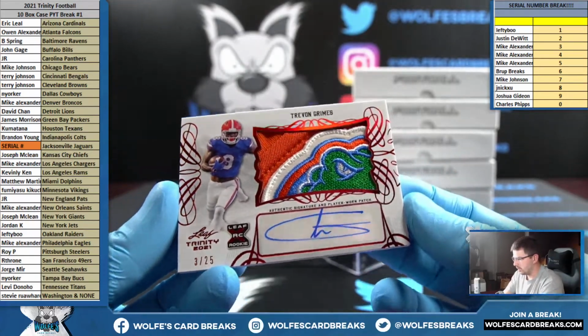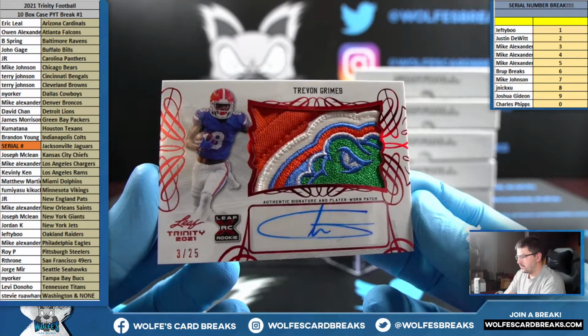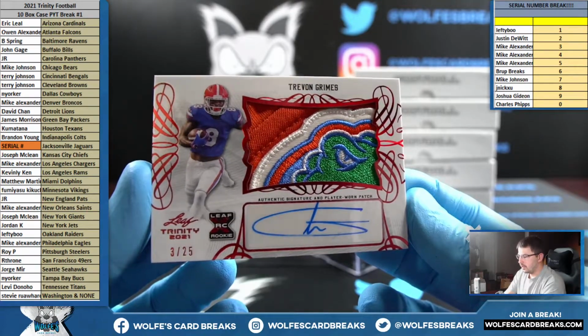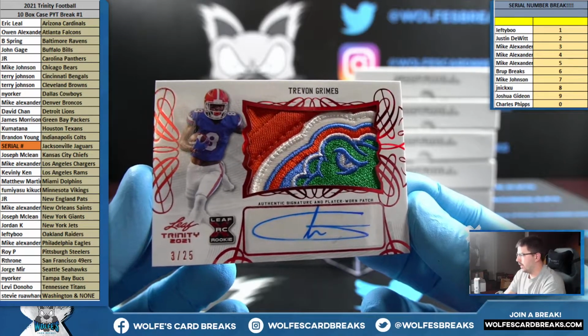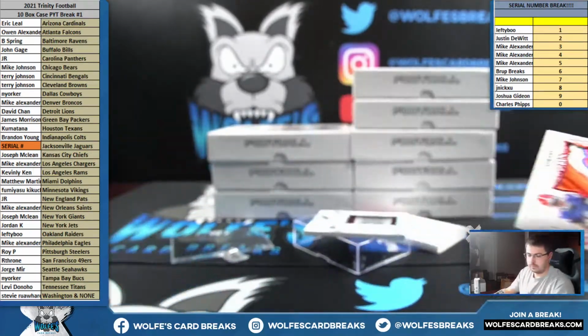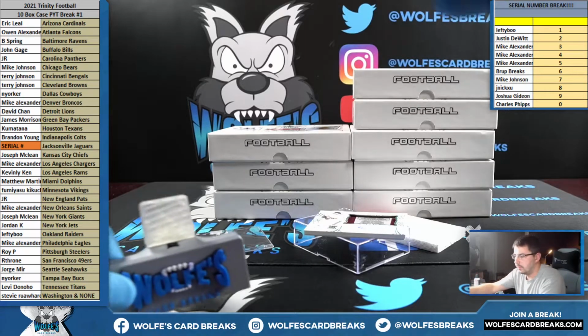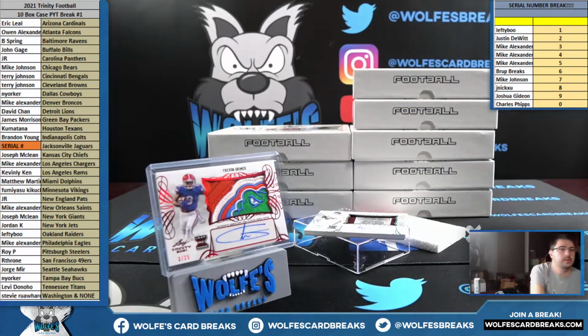No, this isn't Kyle Trask. I was thinking this is Trevon Grimes. 3 out of 25 with the Florida Gators logo patch on there. Wow, that's crazy nice. I'm going to pull up the checklist real quick. Wow, that is crazy patch. Should have already had it pulled up.